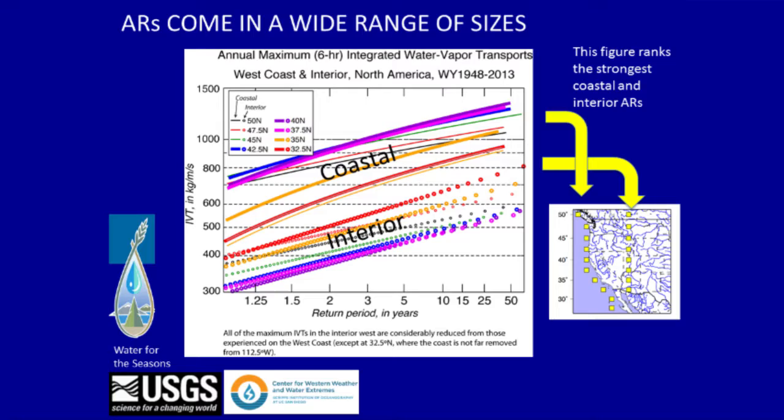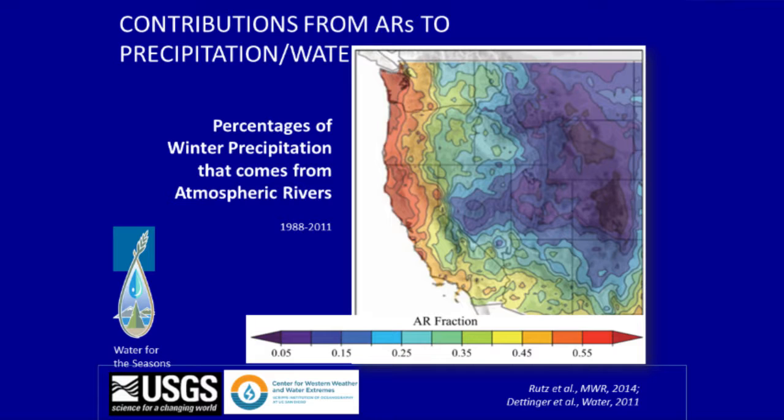This kind of shows that, but it also shows, I've been talking about these things as though they're all nasty. They're part of our water supply. So two things going on here. This is some work by John Rutz in Utah, where he basically added up the total amount of precipitation that falls on all days, and then compares that to the amount that falls on days when there are atmospheric rivers passing overhead. And when you do that, these warm colors, so for instance, in California, it ranges from about 35% of the total precipitation comes out of these critters to 50%, okay?